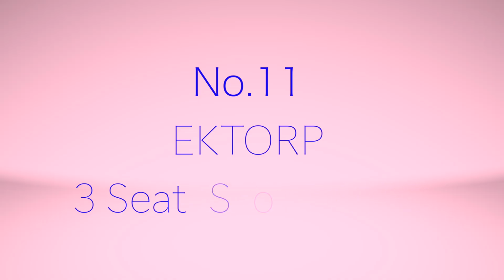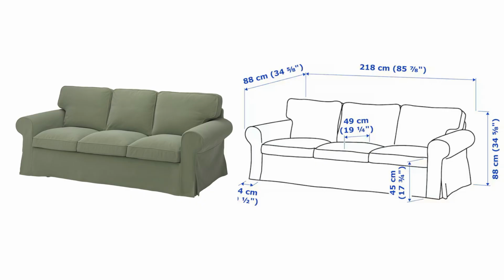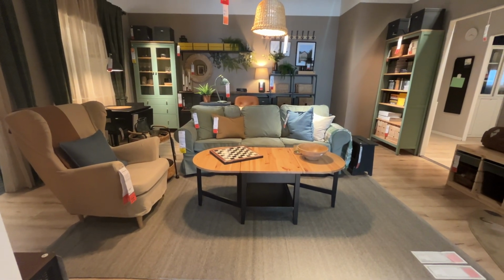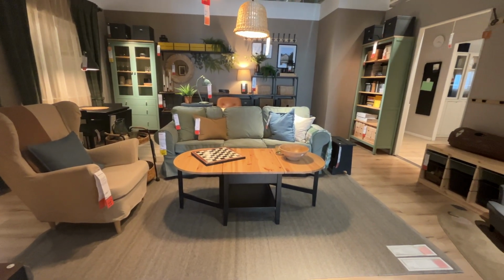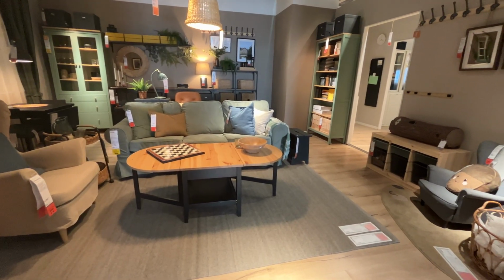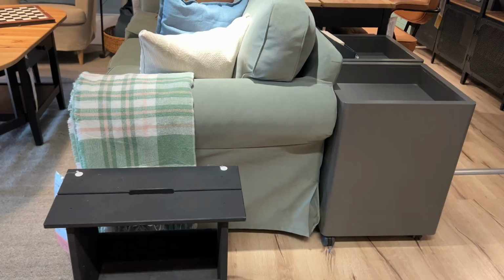Next, let's talk about the iconic EKTORP Sofa. This is probably IKEA's most recognizable sofa, and for a good reason. It's very comfy, has a classic look that fits in almost any decor style. And the covers are completely removable and machine washable. And I mean completely, not just the cushions, but the bottom and the back as well.